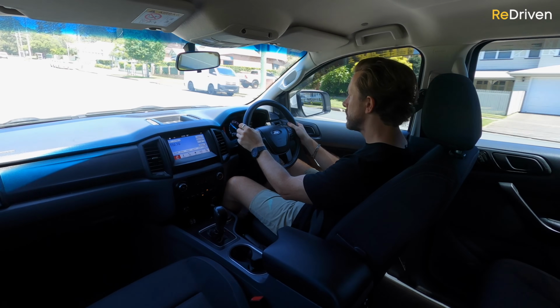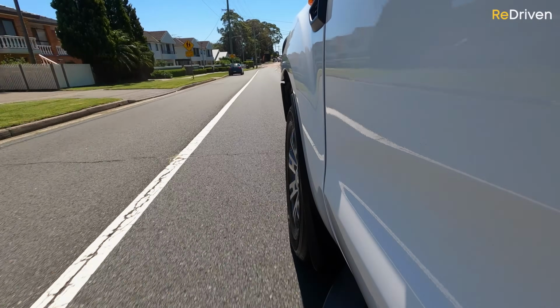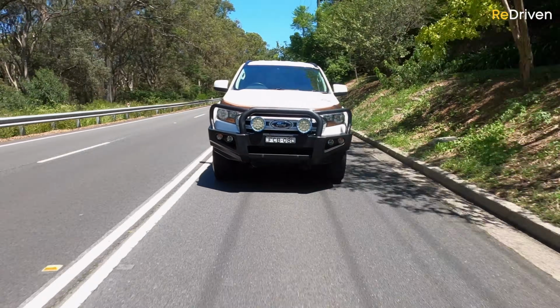The first thing that hits you is the levels of refinement. Maybe it's the noise cancellation technology, maybe it's the immense amount of sound deadening, but you just feel so isolated from the outside world. I mean, the drive itself, it feels far more expensive than it is. Also, the ride quality and the handling are excellent. Of all of the, let's say, ute-based 7-seat SUVs, this feels by far the most sorted.